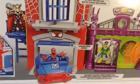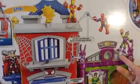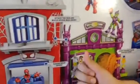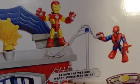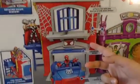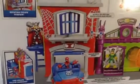And it comes with Green Goblin's board, and he has a pumpkin in his hand. His board's right there if you can see it. And if you see these holes, they are for Spider-Man's web that he holds. Attach the web and watch Spider-Man swing. So yeah, that's the back of the box.